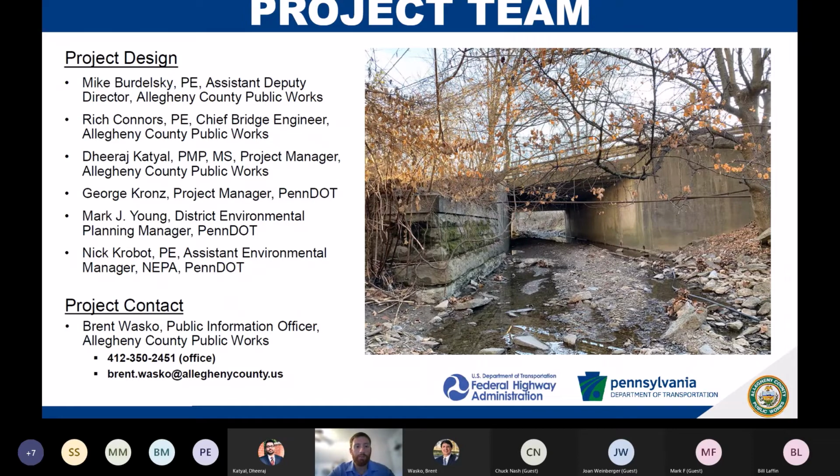So our project team includes myself and Rich Connors, our chief bridge engineer. Dheeraj Katyal, who's on, is our project manager. George Kranz is the project manager for PennDOT, serving in their oversight capacity, and Mark Young and Nick Crobot are with the PennDOT District 11 Environmental Unit. And Brent, our public information officer, is helping to facilitate this presentation. If you have any questions after the meeting, his contact information is included on the bottom left there. You can forward them on and we'll try to respond in a timely manner.